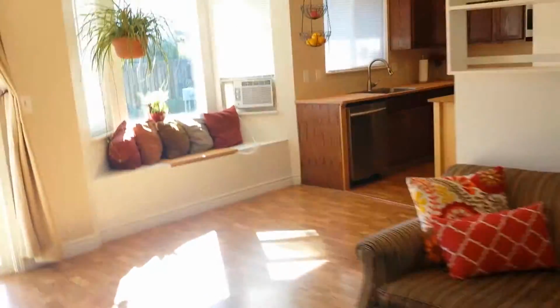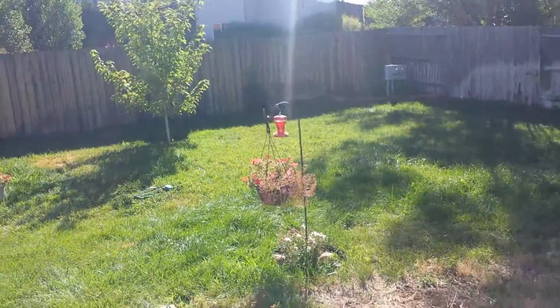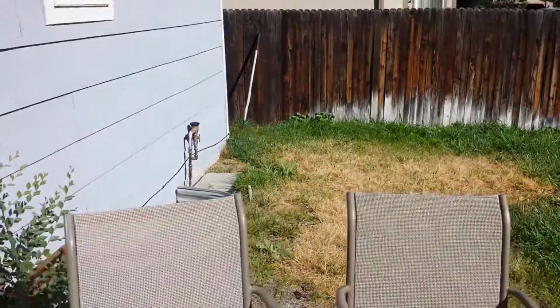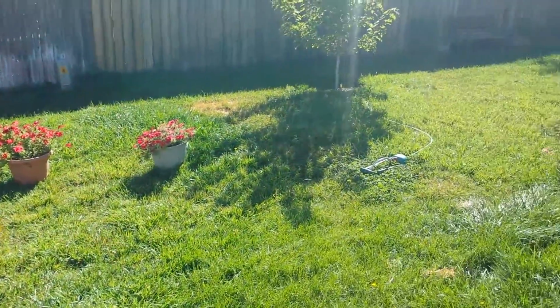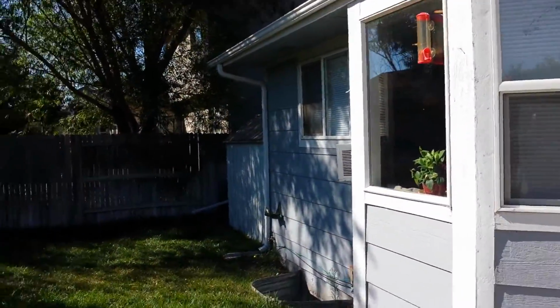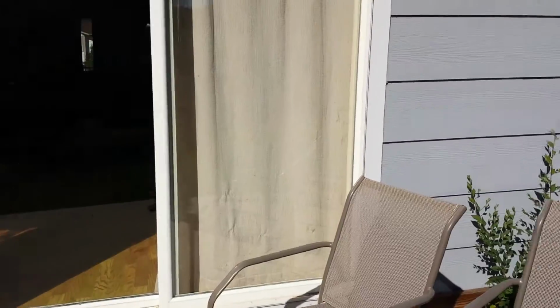So we'll head down to the basement. Actually, we'll look outside real quick since we're here. Door's a little hard to close. So I mean, it's decent grass. They sprinkle, obviously. Don't have a built-in system, it looks like. But the exterior of the house is nice. That's a shed over there. So yeah. So let's head back inside. This door's a little hard to close.